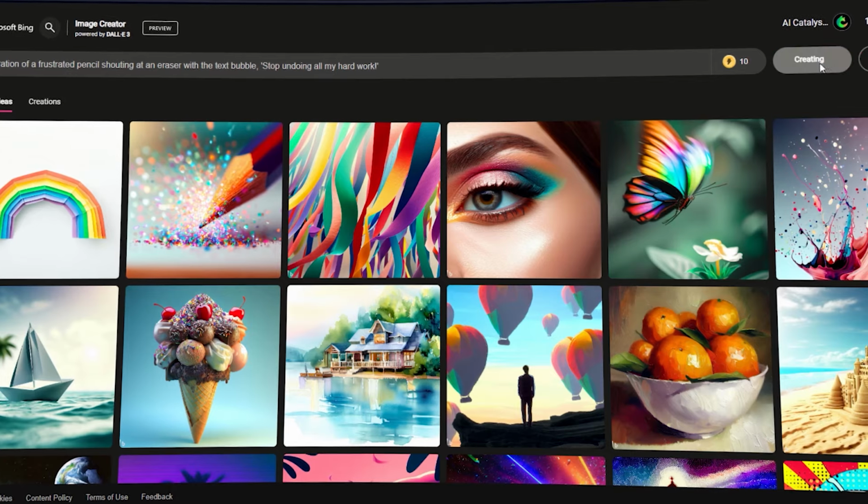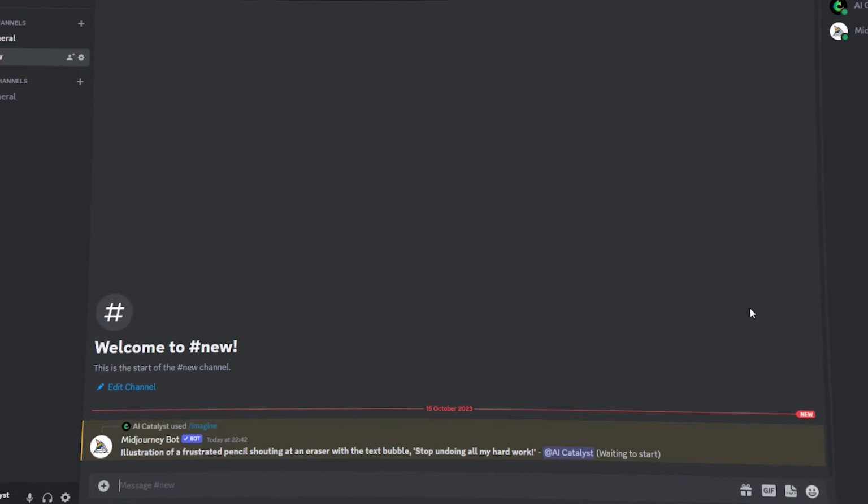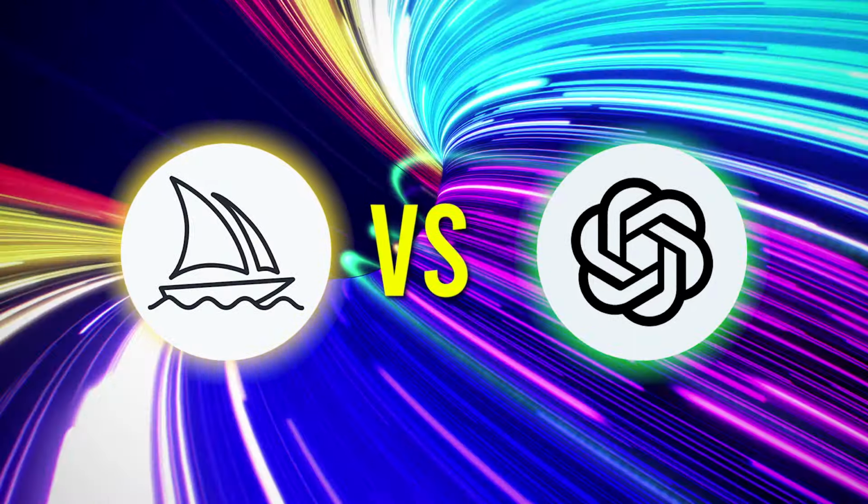DALLE 3 is available for free on Bing Image Creator, whereas Midjourney is a Discord bot with a minimum price tag of $10 a month. Let's compare both and find out which one is the best AI image generator.